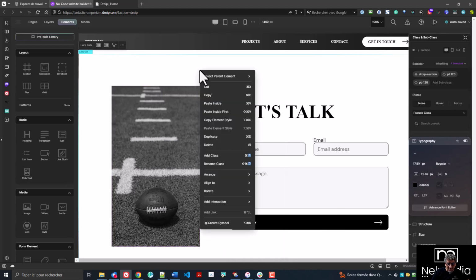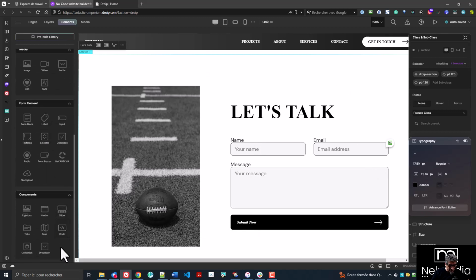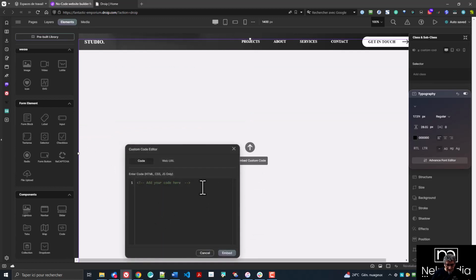Where do I see the code? Well, can I change the code? I don't know. I've seen enough. So we have a code block here, of course. So code, embed custom code. I don't know if that is what they call the code editor. I don't know.